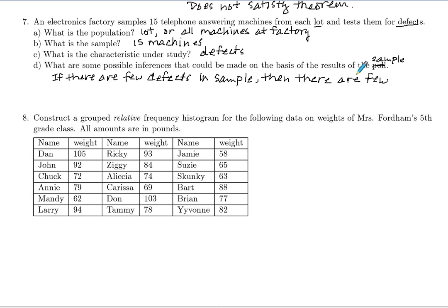So there are few defects in the lot that it was sampled from, or in all machines at the factory. So in other words, in the population. Whatever your population is, whatever you chose for population. So you're generalizing from sample to population. So that's really important. Or you could say if there were a lot of defects in the sample, then there may be a lot of defects in the lot or in everything that comes off the assembly line at that factory.